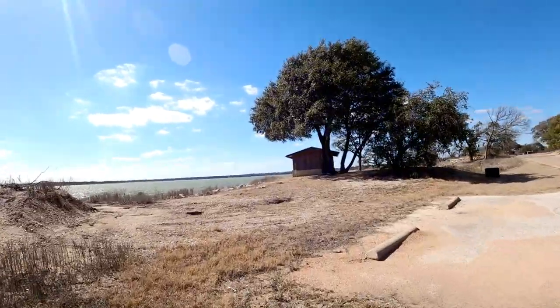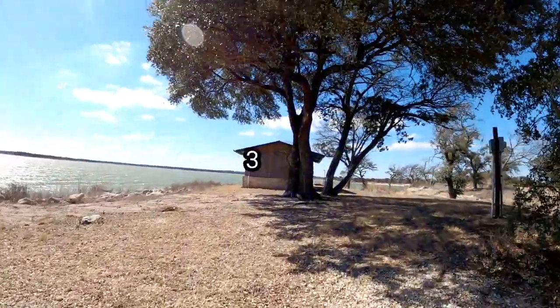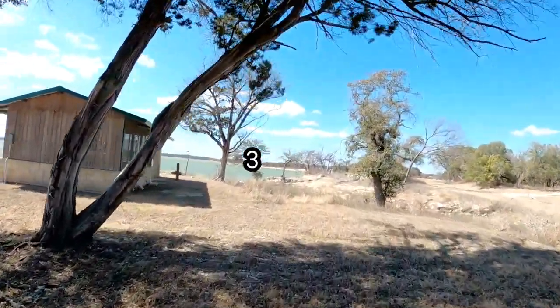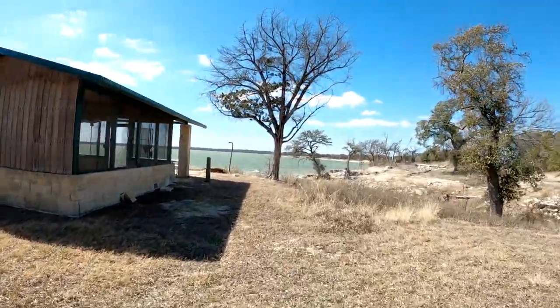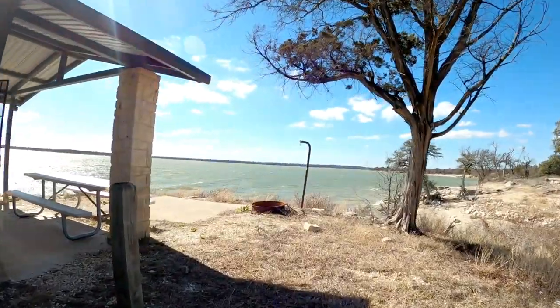One of the things I really like about these cabins is they got them set up right here on the water. This one in particular I thought was a pretty interesting place. It's cabin number 3. And the view you have, you can't beat it.